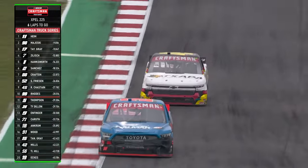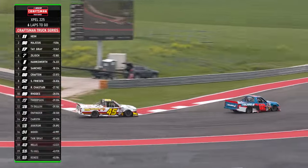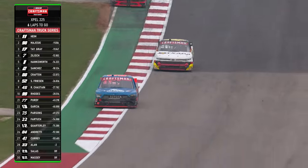We're still slipping and sliding on tires. You can see him turn the wheel back to the right because he got a little bit loose. So much for that taking care of things. Let's just get back to the race.